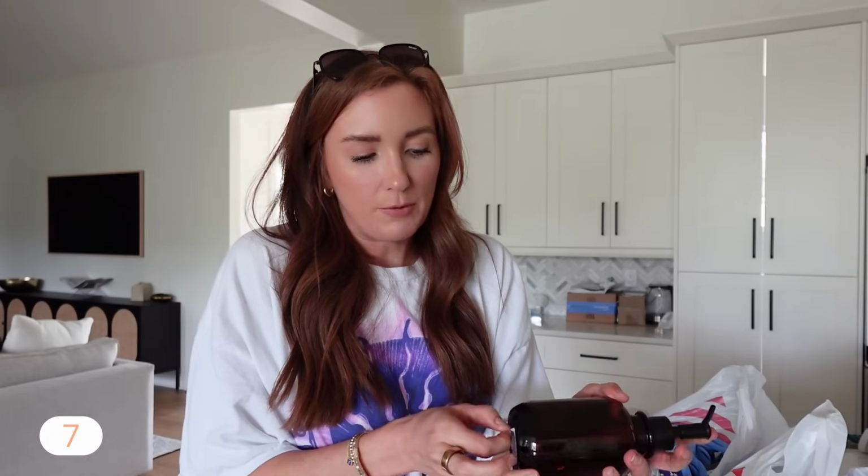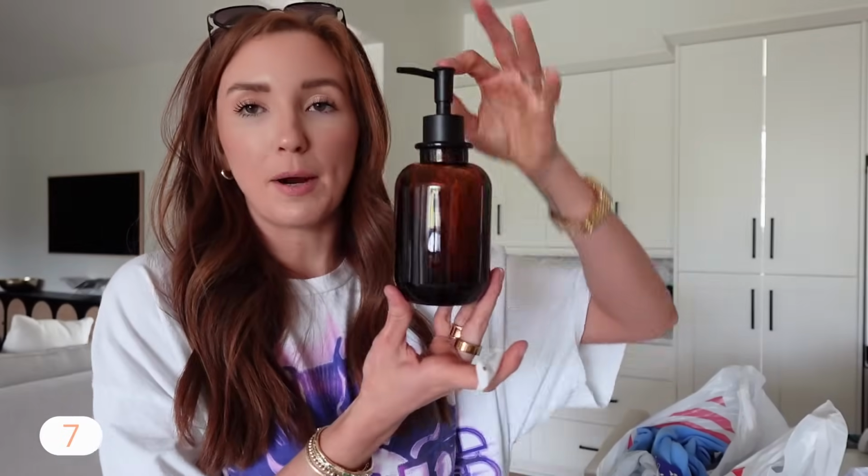Recently we've had a few people come over and they'll go to wash their hands in our kitchen sink, so I was like, okay, we probably need to just get a hand soap for in here, even though we rarely wash our hands in the kitchen sink. We just go to the half bath because it's right there. But grabbed that.